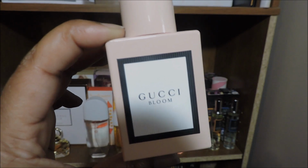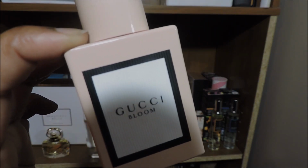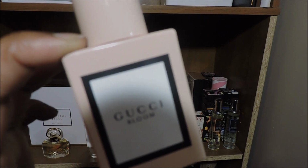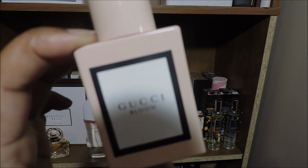But anyway, Gucci Bloom was for the longest time my favorite perfume. When I first smelled it, it was love at first spray. I thought it was the most unique thing I ever smelled. I thought it was amazing.